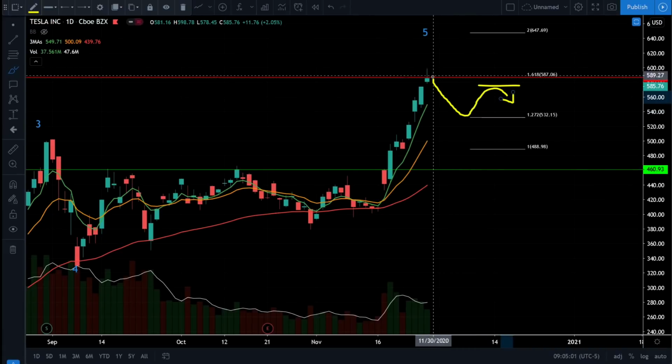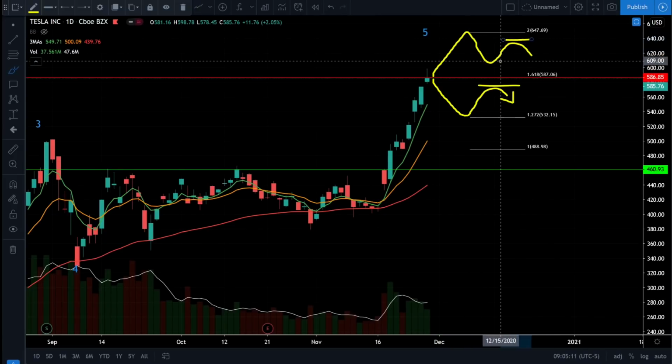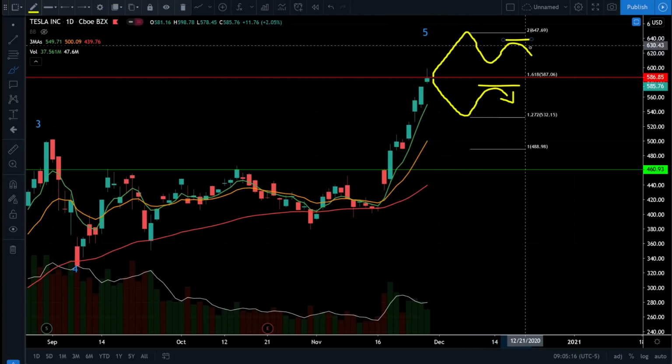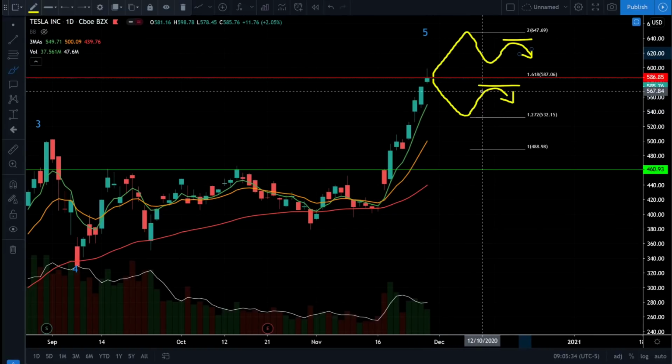Now, the other possibility is that we continue higher to 647 and we see a very similar thing happen, just at higher prices, where we fail to break above 647, we get a pullback and we fail to form a higher high, and then we start back down. That will also tell us that the bear cycle is coming, but we will not get there until we get up to 647. So the number one thing to watch is if we break above 587 or not. And then after we start pulling back off of one of these price targets, watch to see if we bounce and form a higher high or not.